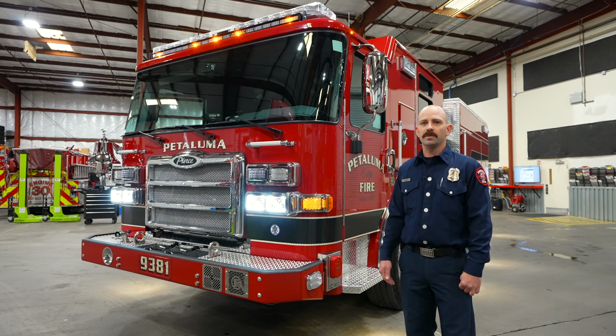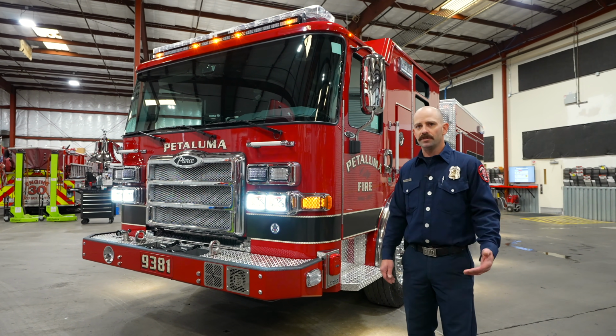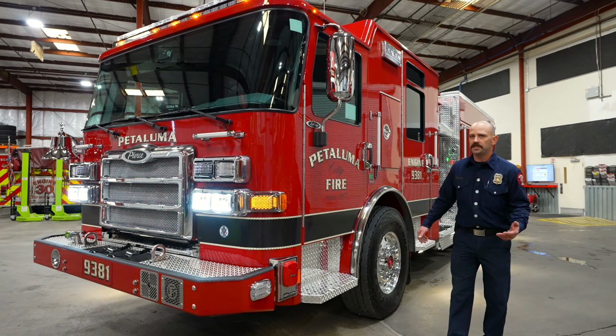So we wanted something that was going to be enough size to get the job done, but also something that would be quick and efficient to get around town in those tight areas to better serve those residents. We'll do a quick walk around of this rig, a couple of its features.